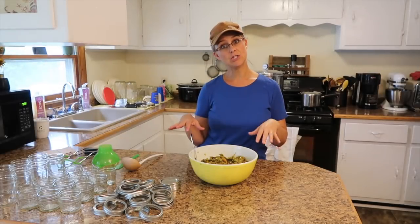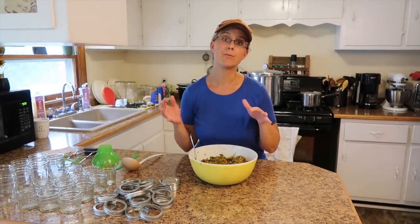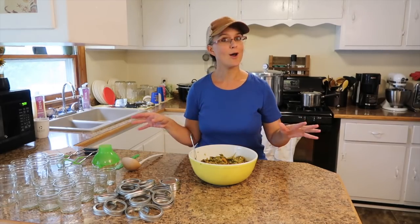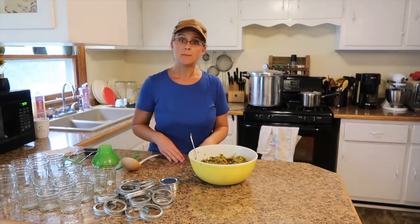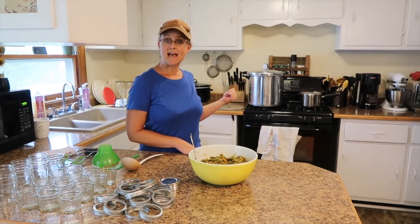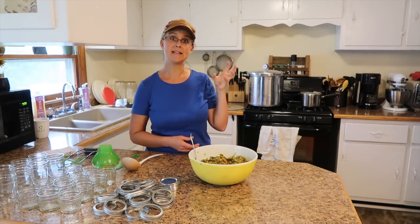When you're canning green chili peppers, this is a low acid food, so it needs to be pressure canned. No water bath canning allowed for this situation. Today I'll be using my double stack pressure canner that has the dial pressure gauge on the top.